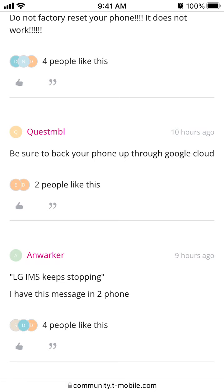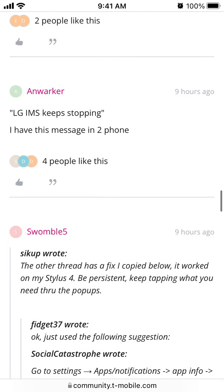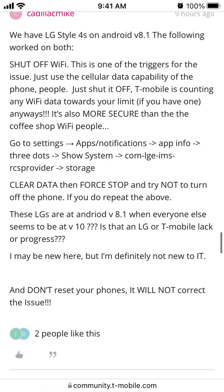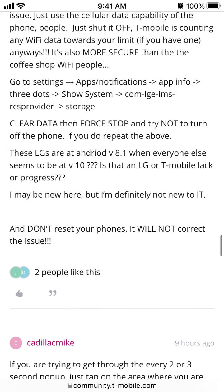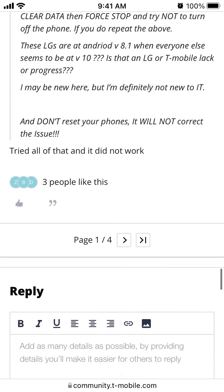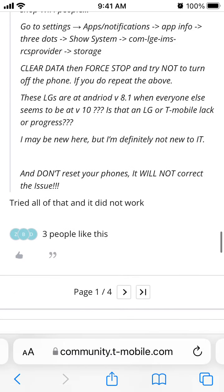LG IMS keeps stopping, I have this message in my phone. So I don't know, is it an issue on the network side or on the hardware side? I can't find a definite answer. What I figured out here is that LG is still working with SAP to find the issue and a fix. So if you try to factory reset your phone, don't rush it.